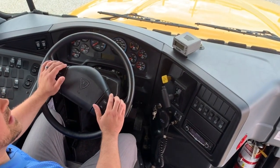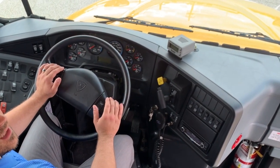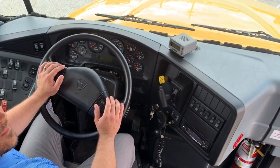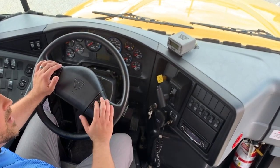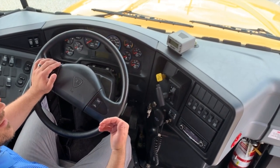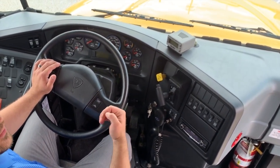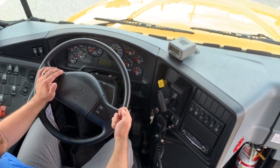The system also has a camera up front that will read speed limit signs. If you're going 5 miles an hour over the speed limit sign, it gives you an audible alarm. If it sees that you're going 10 miles an hour over the speed limit, it will actually give you a quick 1-second throttle reduction just as a wake-up call to say, hey, check it out, you're going too fast.